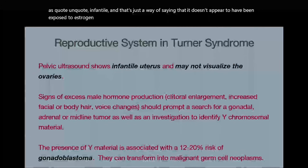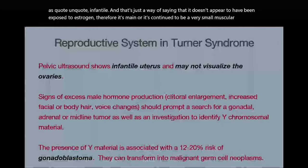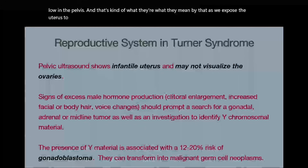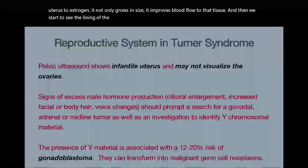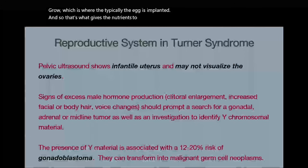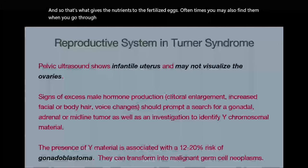Therefore, it's continued to be a very small muscular structure, low in the pelvis. And that's kind of what they mean by that. As we expose the uterus to estrogen, it not only grows in size, it improves blood flow to that tissue, and then we start to see the lining of the uterus grow, which is where typically the egg is implanted. And so that's what gives the nutrients to the fertilized eggs.